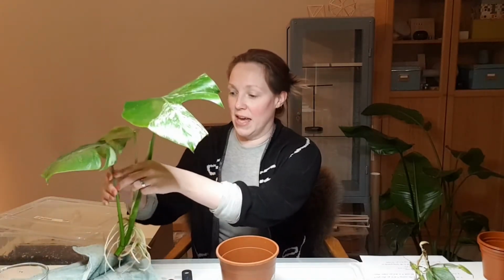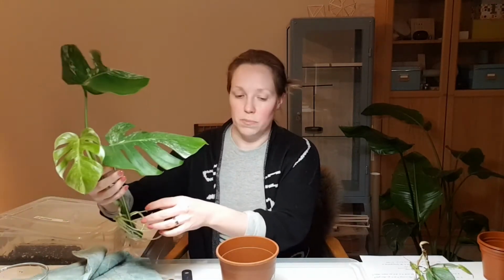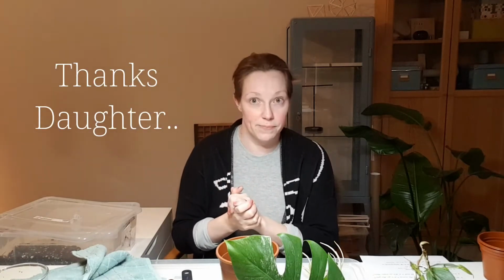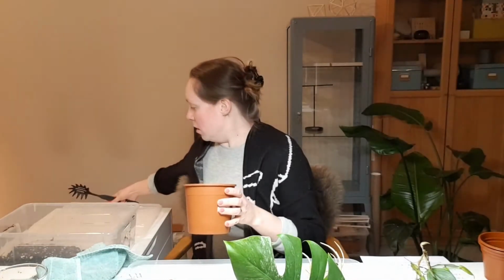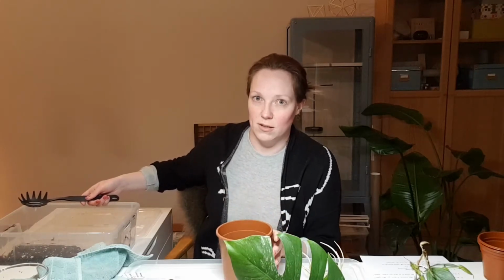And then last week my daughter forced me to repot my string of hearts after she pulled the whole plant down from the top shelf of my plant shelf in the living room. So yeah, that was fun. But that one needed a repot anyway, so my daughter just helped me get my act together.